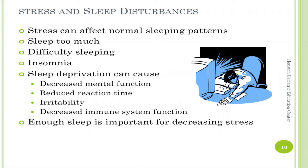Stress can affect normal sleeping patterns. Some people will respond to stress by sleeping too much. Other people will have difficulty sleeping, or have insomnia, have difficulty going to sleep or staying asleep. The sleep deprivation causes various problems. When a person has trouble sleeping as a result of stress, it can cause a whole host of additional problems. They'll have decreased mental functioning, it reduces your reaction time, it makes you more irritable, and it also decreases your immune system. So obtaining enough sleep and being well rested is an important way of managing stress.